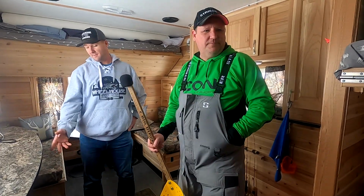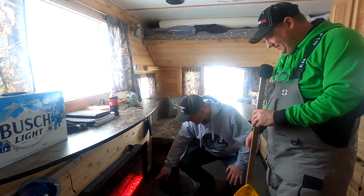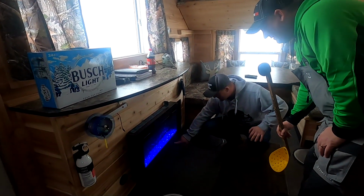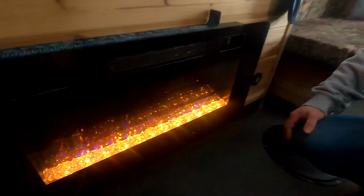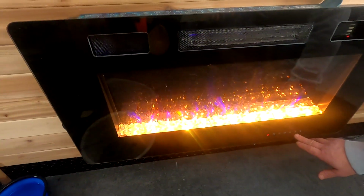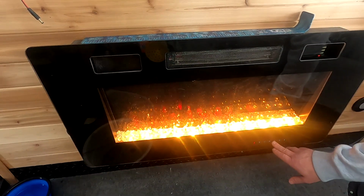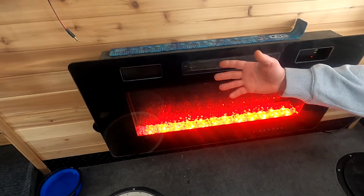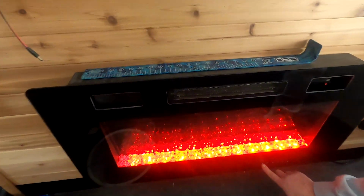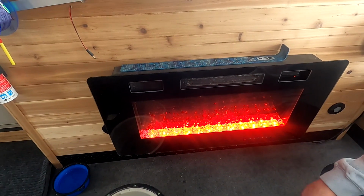No, I added a fireplace to it. Look at that, that's really cool. That's fancy. You can change the colors on it. Look at that. What color's your favorite? Well, I've been going blue, but at night I turn it to red. Does it actually put out heat, or is it just a visual thing? Oh yeah, look right here, you can bump it up. You can ramp it up to 1500 watts.